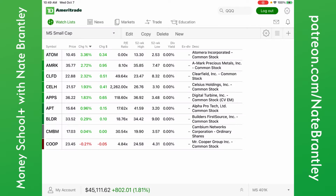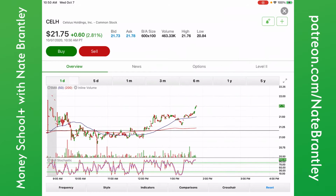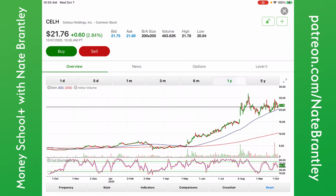Looking at just the PE of these small caps, I can tell by looking at what phase they're at in their maturity and what premium investors are putting on their growth. So Celsius is clearly a young company that has recently become marginally profitable, and the chart has been crazy strong. So this is one that I think we're going to start with.